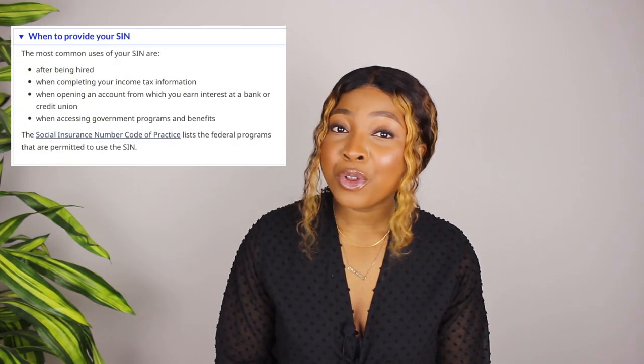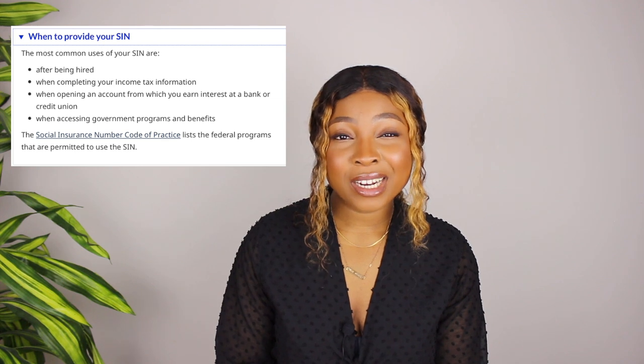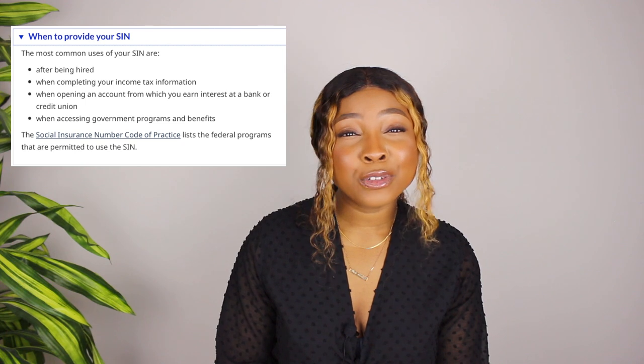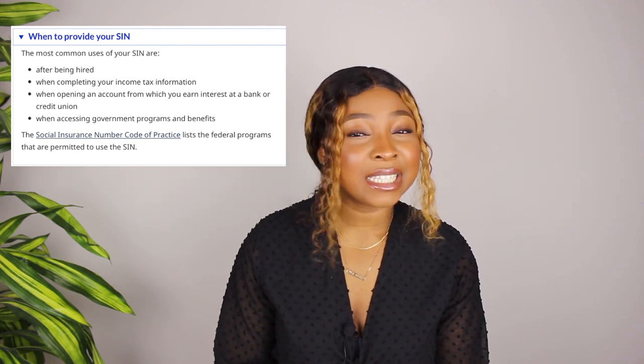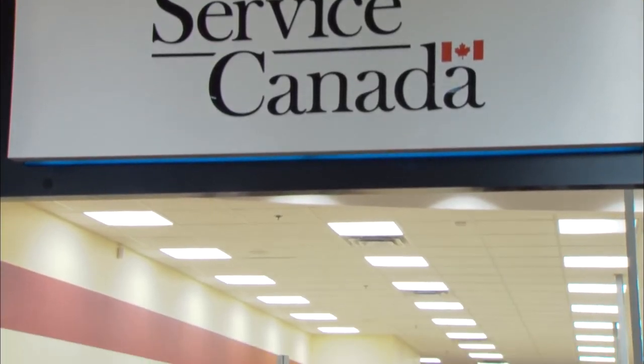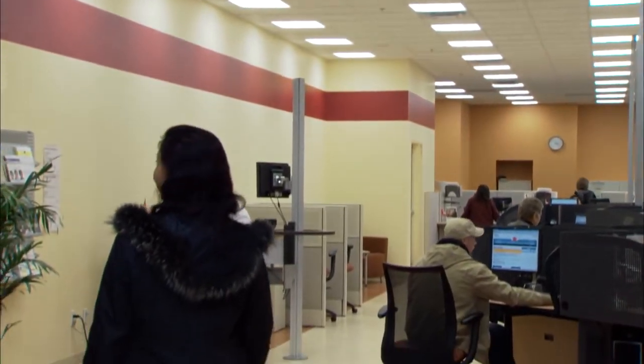The second is when you're going to open a bank account in a financial institution. The third situation when you need to disclose your SIN is if you need to file for your taxes or if you need to access government benefits or programs or things like that. So those are the situations when you need to disclose your SIN. You can actually get your social insurance number at the airport, but that's only when you arrive during the working or business hours. But if you don't arrive during those hours, you can get your social insurance number at any Service Canada that is close to you, okay?